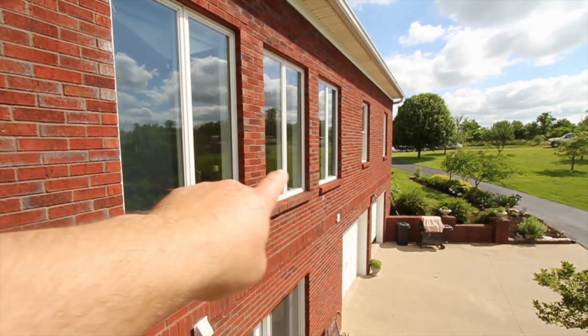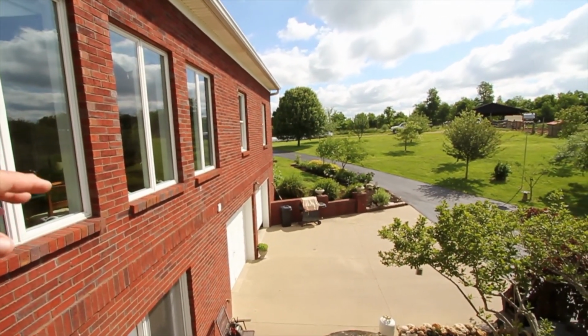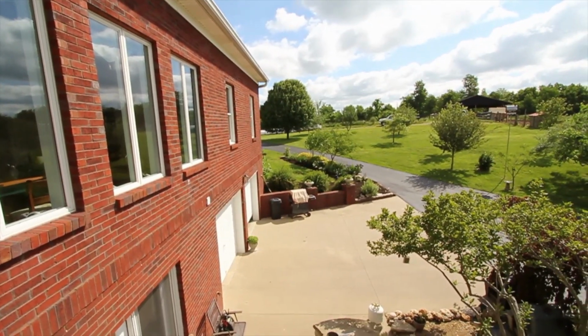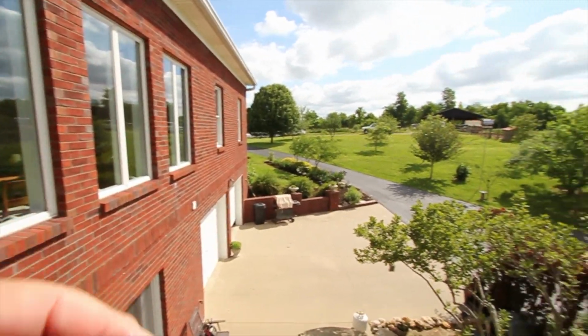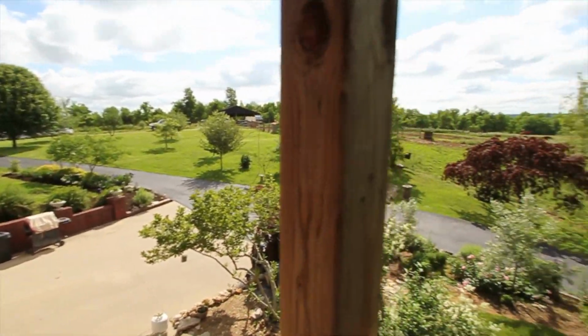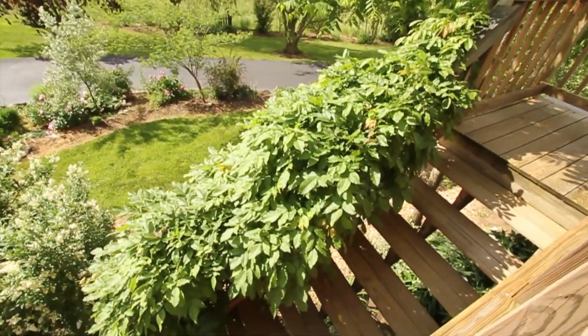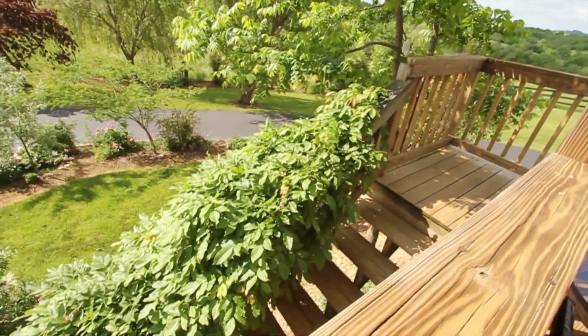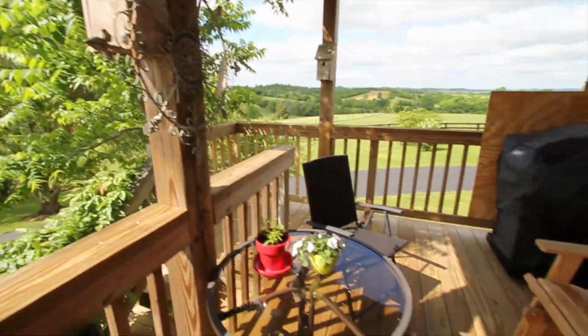These windows, believe it or not, give so much solar gain in the winter. Of course, in the summer, you're partially shaded. But in the winter, and that's one of the secrets to the low utilities here. There's trumpet vine growing up the railing. Don't you know that's going to be gorgeous when it starts blooming?